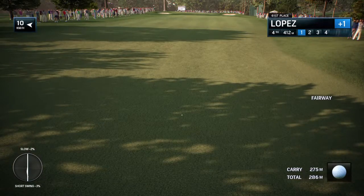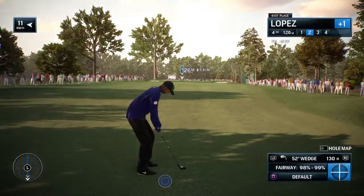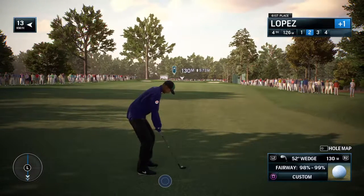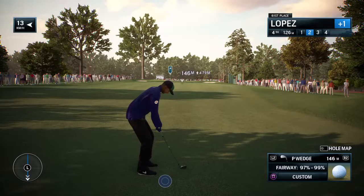And now it's right in his wheelhouse. Good position where he can attack the pin. Yeah, he has all those options now. With that ball sitting up, you can bring it in high, you can bring it in low. The choice is yours.